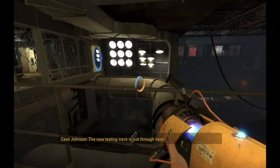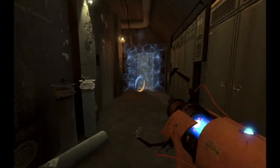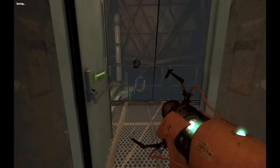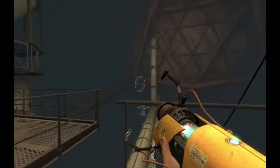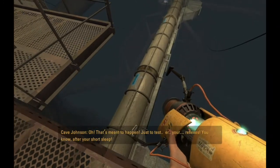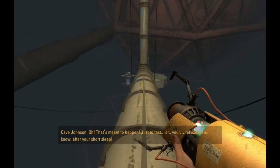The new testing track is just through here. Oh, that's meant to happen. Just to test your reflexes, you know, after your short sleep.